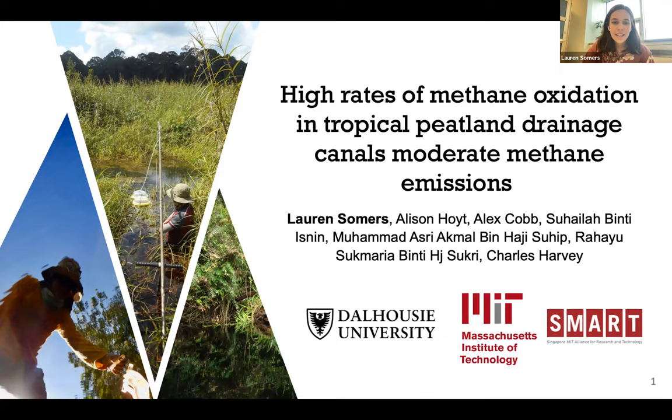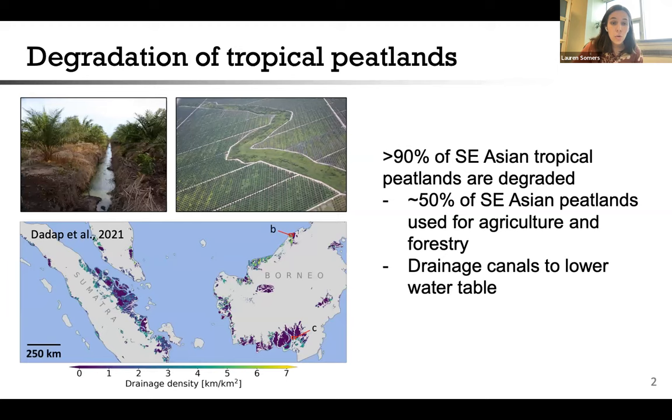We know peatlands are a really important terrestrial carbon store. And Southeast Asian peatlands have undergone a really dramatic landscape change in the last 30 years. More than 90% of these peatlands have been degraded in some way. Around half have been converted to forestry or oil palm plantations, and this involves lowering the water table with drainage canals.